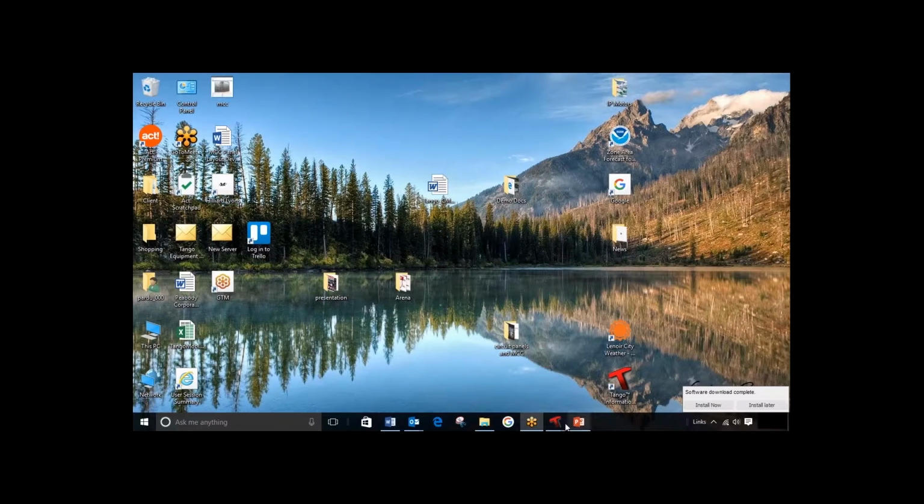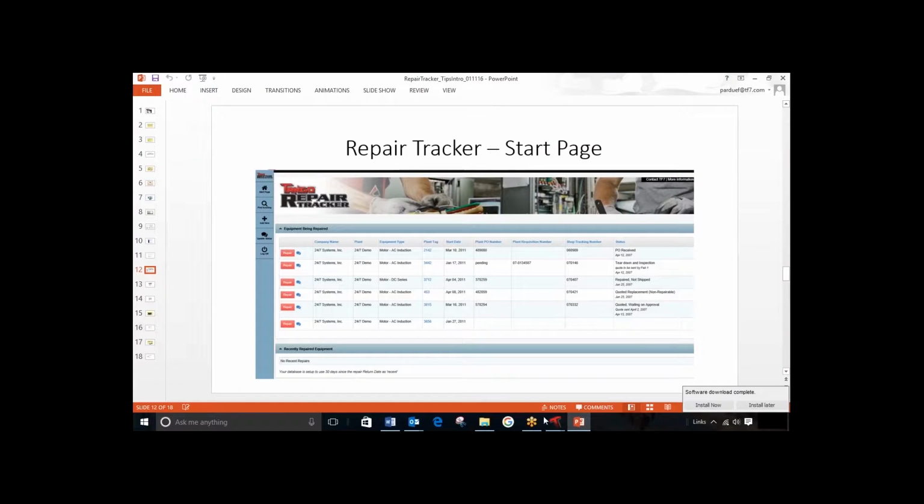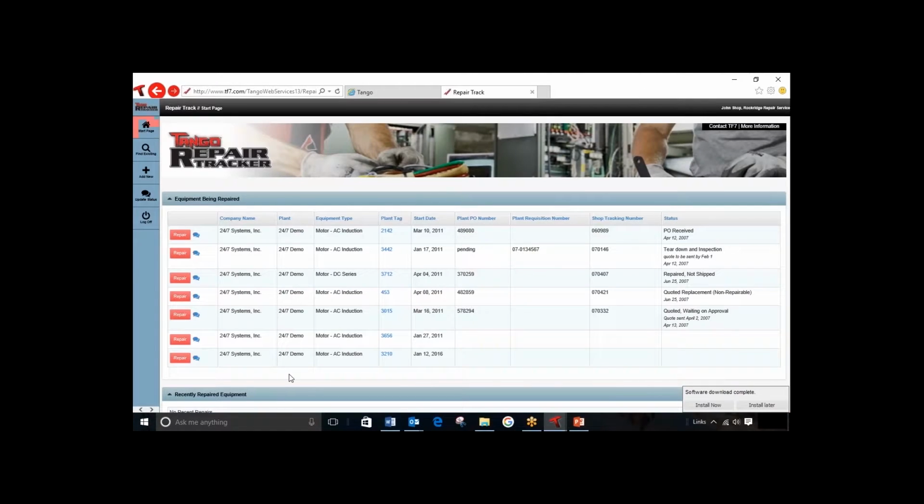Let's go into Repair Tracker. I've bypassed the sign in. I'm just taking us right into Repair Tracker. I'm going to click the start page button, and you see that now 3210, which I just sent out on January 12th, is now listed at the bottom. So these are all the motors, or in this case, they're motors. So this is all the equipment that's been sent out for repair.